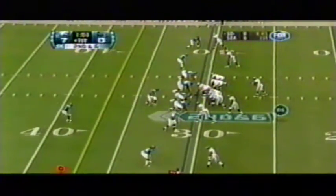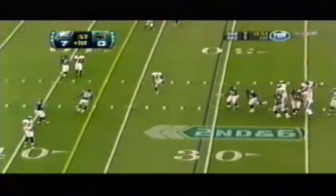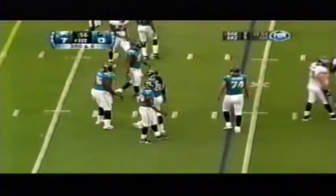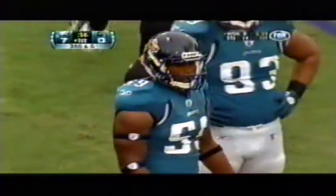It's a 2nd down and 6. 5-man pressure. That ball is tipped. Looked like he tried to hit McCoy on the crosser, and the Jaguars got a hand on it.